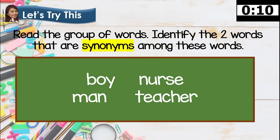And the synonyms here are boy and man. If these are your answers, wow, you are good.